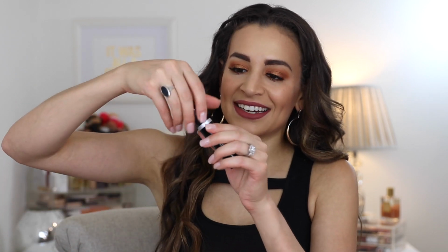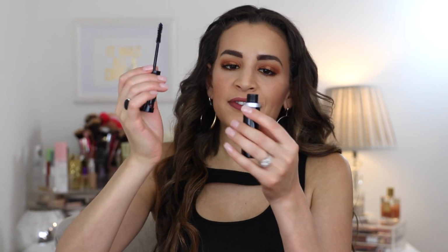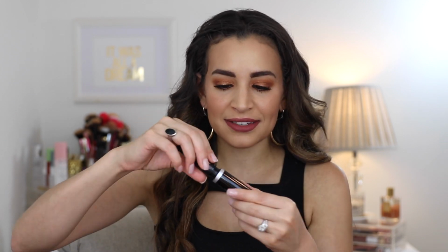Okay, and then in here, we have the mascara. I feel like there's no reason that this needs to be so huge for mascara. I can understand this one part with the curler, but this mascara bottle is so freaking big. This is the size of a shampoo bottle. Okay, so this is gonna be interesting. This is just amusing to me. I'm gonna try this out.